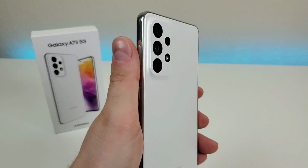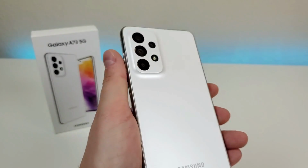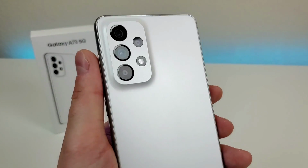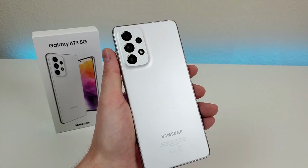And again, I'm a big fan of having this kind of matte finish on the back of the phone. Of course, I've been holding the phone for quite a while at this point, but you really can't see any fingerprints at all, which really can't be said for any phone that has a glossy back.